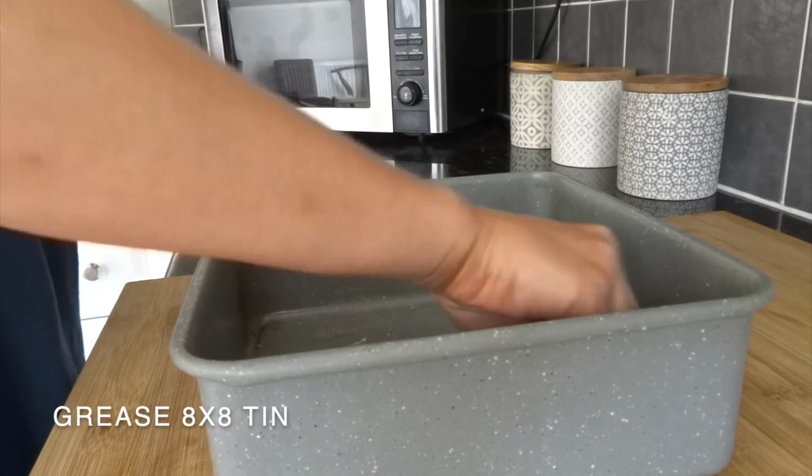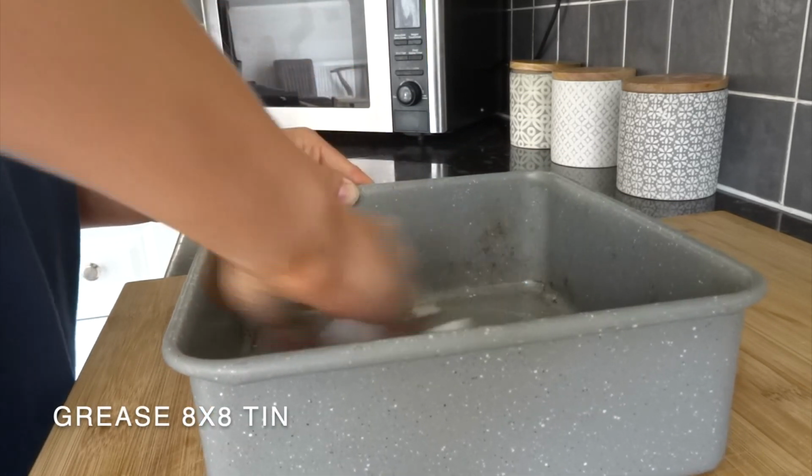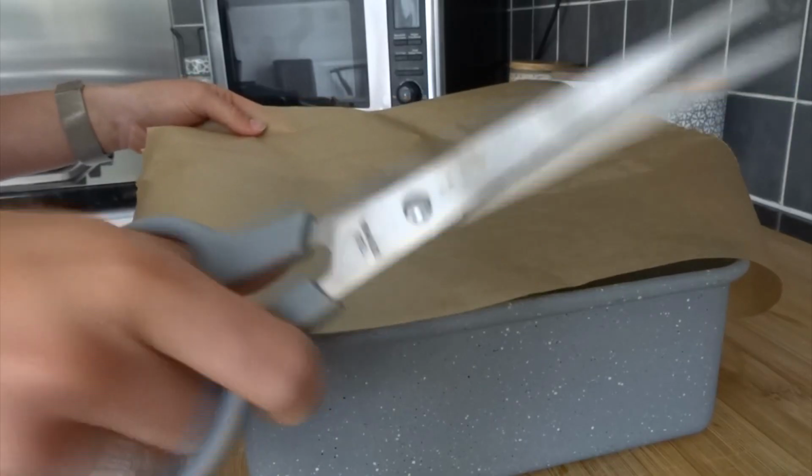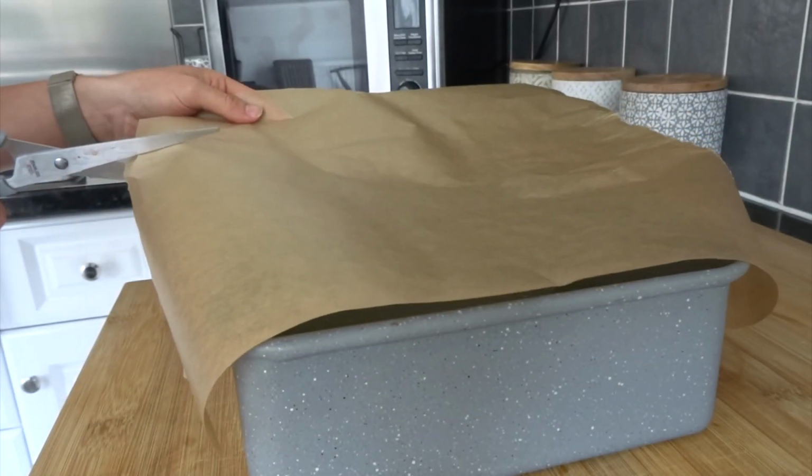Make sure you grease the actual pan before you put the parchment paper on it, as then it will stick down to the pan rather than flapping about and creasing.